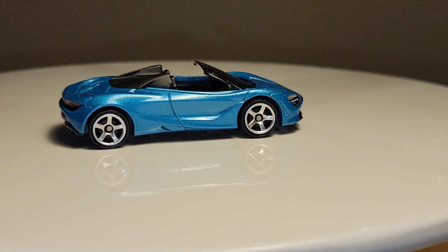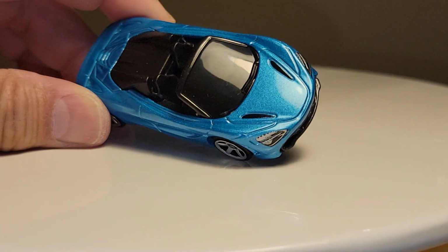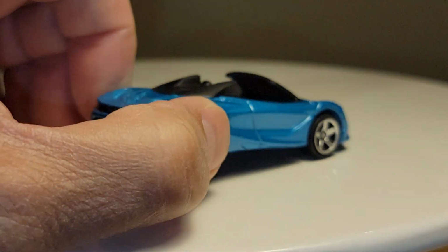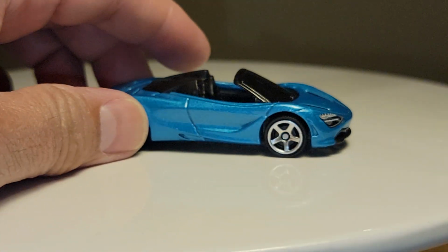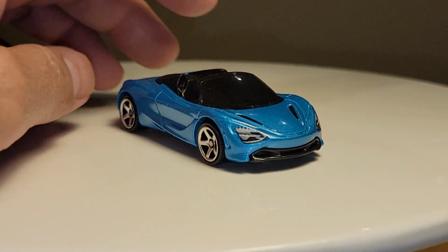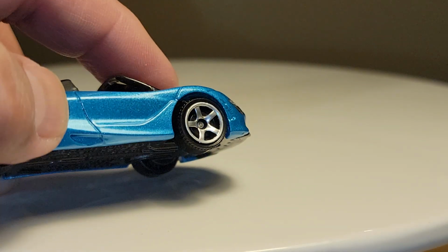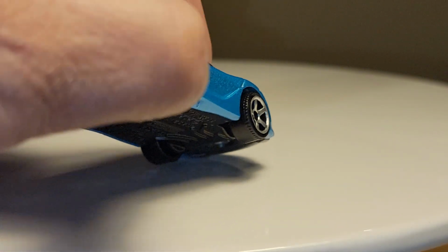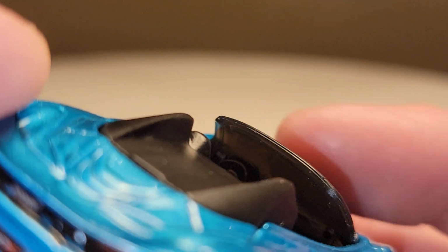But it's a nice color. I like it. I just wish the window was normal. I don't know why they did that. You can't even, okay, you can't see through it. It's just very tinted, very dark. So it's not solid black, so you can see through it. But it is definitely dark. You can see my finger behind it. So it's definitely very, very tinted.